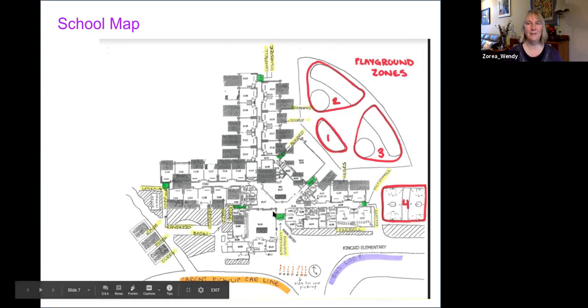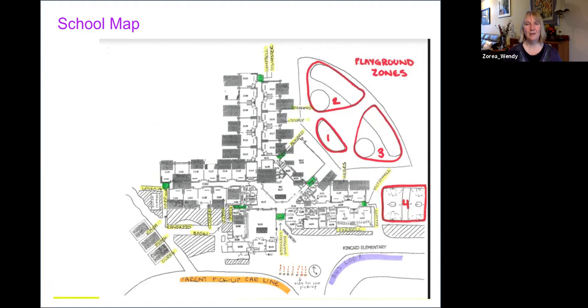One thing I haven't talked about is recess. This year, when grade level goes outside for recess, classrooms may not mix. So we've had to create zones on our playground so that we have a space for everybody to play. Zone number 1 is our special needs playground.